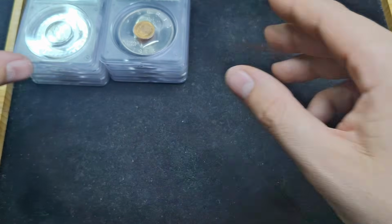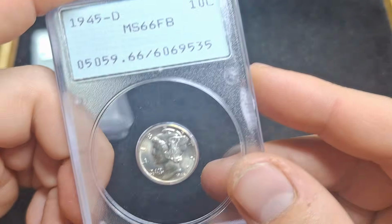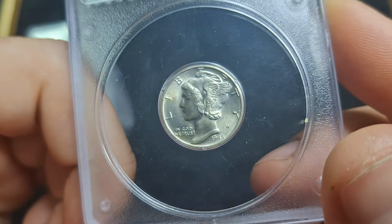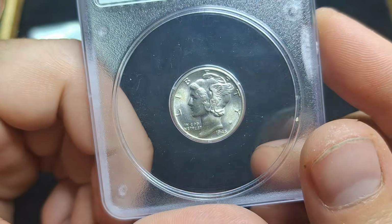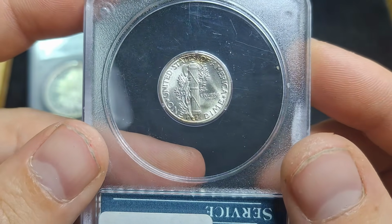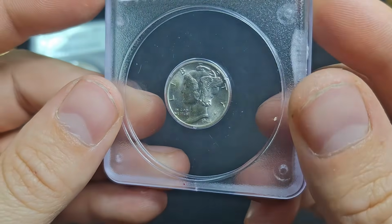So I've got huge stacks of rattlers. I've got older holders, and I've got a few, one GSA, lots of Carson Cities in this one. But I purchased this from another dealer. Beautiful surfaces, no PVC on the coin, MS66 full bands. I think this is going to be a great candidate for a gold sticker here.